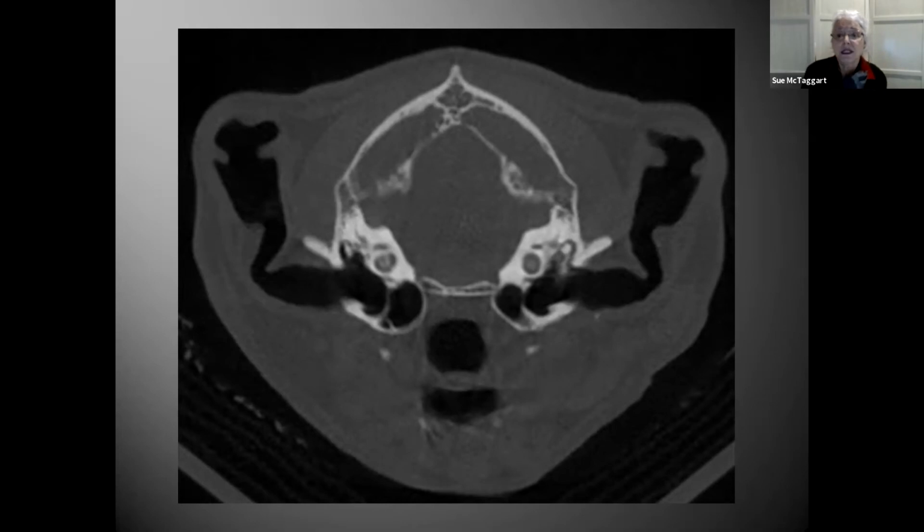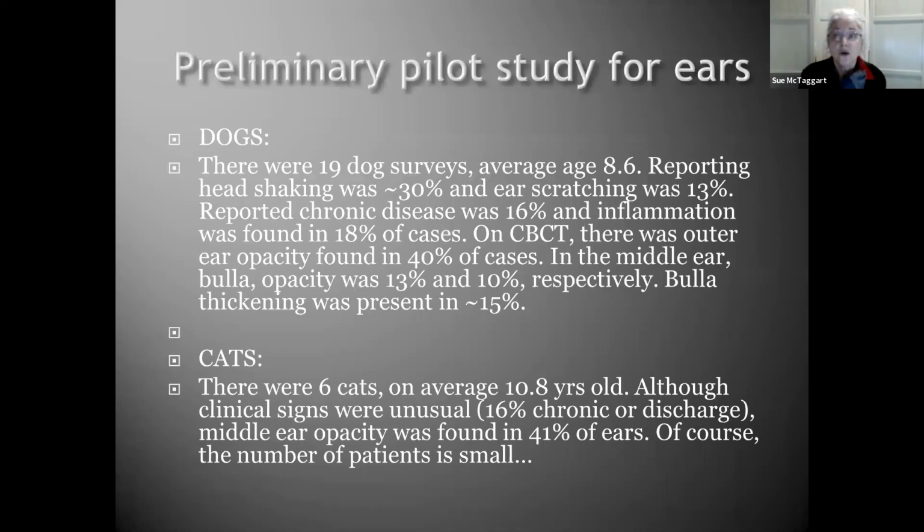Being able to look at the middle ear and the tympanic bullae in this way got me excited. So we've started a study in conjunction with, so far, one other veterinary dentist, and we've just got preliminary data, which was compiled by Dr. Sarment. So once we get more data, we may have a better idea of how occult ear disease exists in our patients. And I mean, look at this about the cats. So far, we've only got 6, but already 41% of the ears showed something on the cone beam.